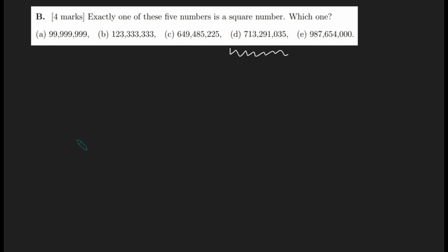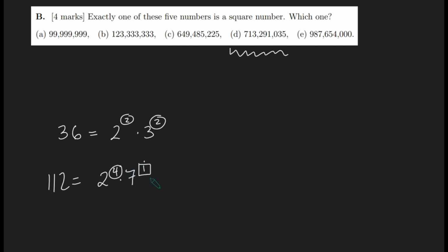Well, we're going to use a fact that if you take any square number and consider its prime factorization, then all the powers in that prime factorization must be an even number. So for example, if I take 36, that's going to equal 2 squared times 3 squared, and these powers here are both even numbers, hence making 36 a square number. But if I take a number, let's say 112, this is going to be 2 to the 4 times, sorry, not 3 to the 1, 7 to the 1. And although 4 is an even number, 1 is not an even number, and therefore 112 is not a square number.